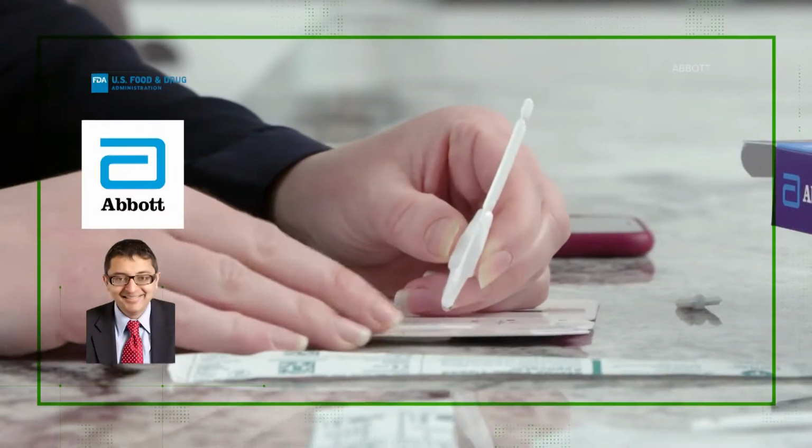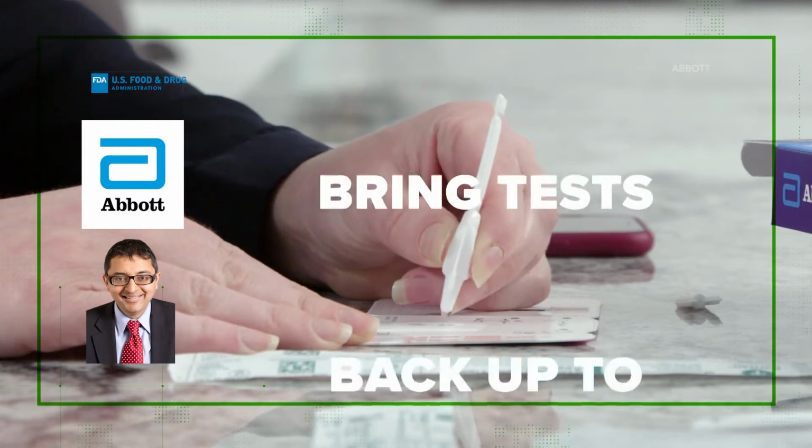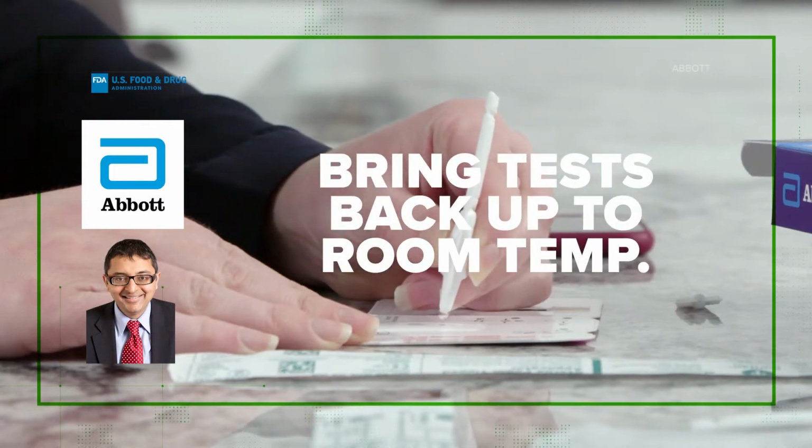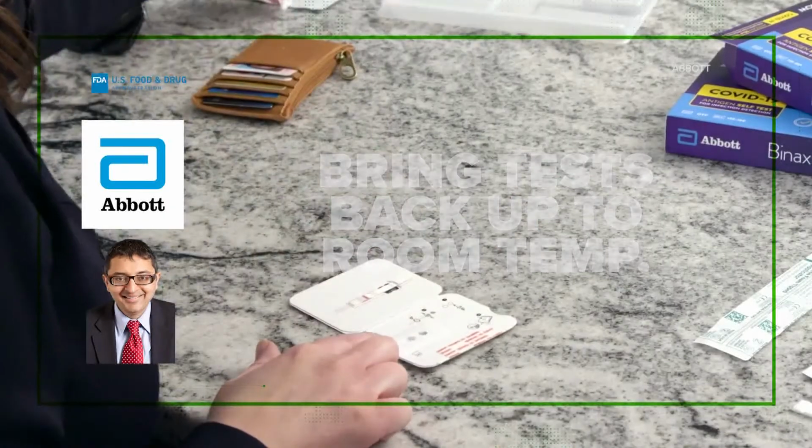The FDA, Abbott, and Dr. Shah all say you need to bring the tests back up to room temperature for at least 2 hours before using them. Otherwise, the cold could affect its performance. You do want to give that test kit time to come up to room temperature before you use it, just to make sure all of the reagents or chemicals in the kit have had time to make sure that they're fully active.